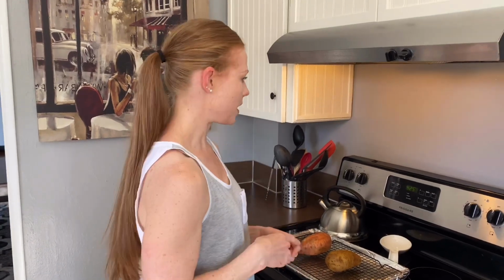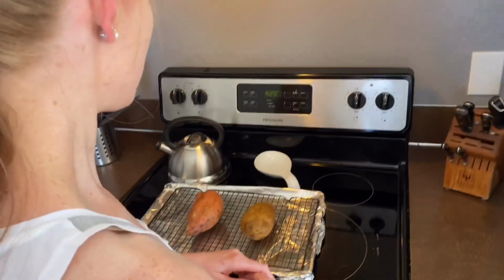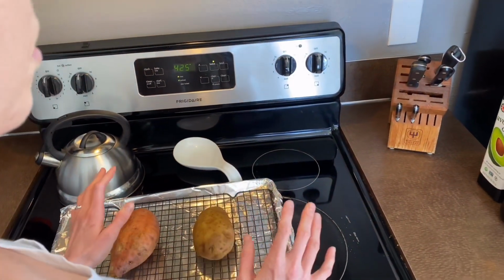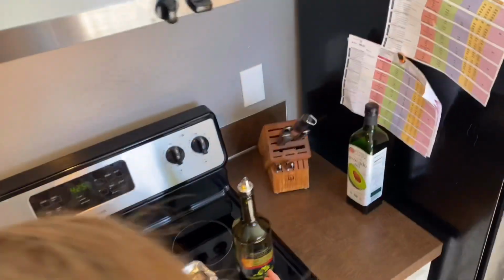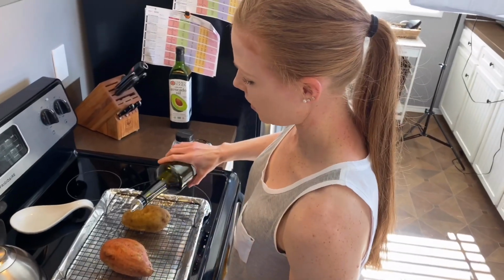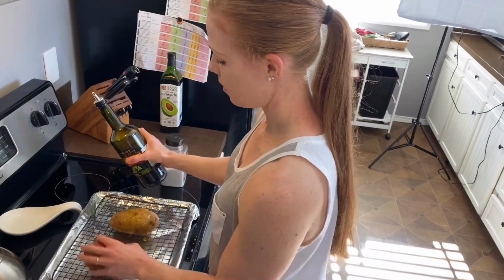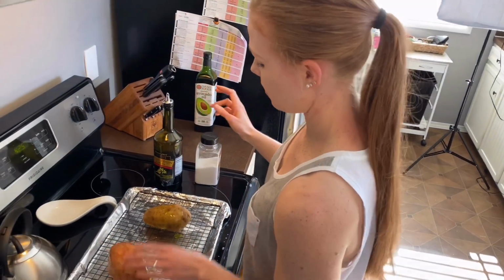How I bake my potatoes is I preheat the oven on 425. And then you saw that I've already scrubbed and washed my potatoes. So what I do next is I take some extra virgin olive oil and coat the potatoes. Of course, I've already poked holes in the potatoes too. So this is how I do it. Like that. And then with my left hand, I spread around the oil. Like this.